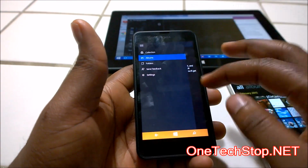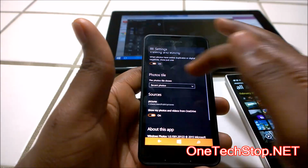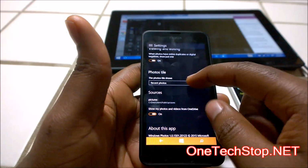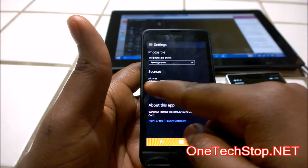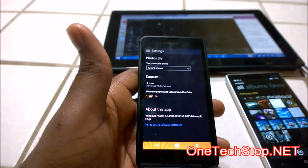So you have your settings. You can choose what the photo style shows you. Recent photos. There should be favorite photos too. But obviously it's a work in progress. So it shows you where it is stored on your phone. That is the file path. I'll come to File Explorer in a bit.